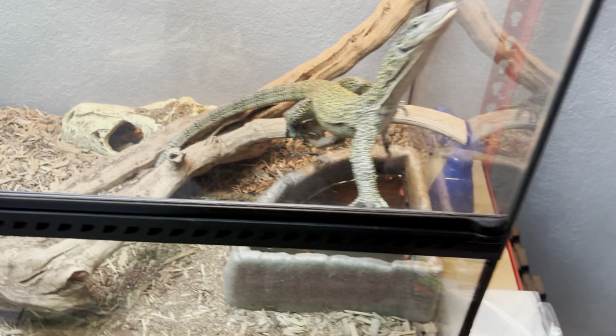All right, let's see if he'll actually come up for me with one hand. Usually he's a little bit of a destructor. Come on. Oh yeah, it's water. It's nice water, nice and warm. This water's super warm, so he's gonna love it. And it's nice and deep, which is gonna help him with his shed. So what we'll do is have him soak in there for about 15 to 20 minutes.